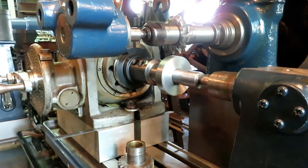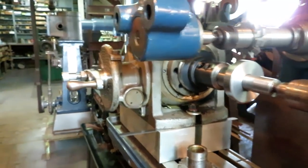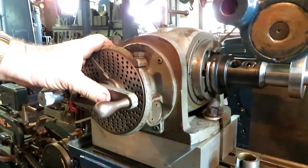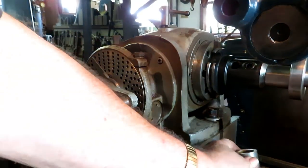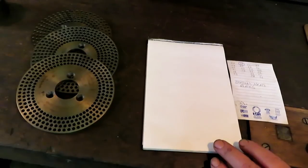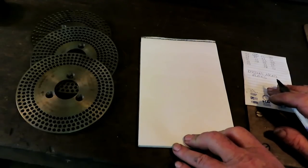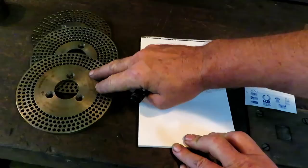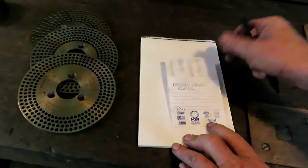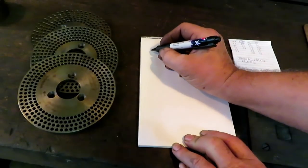Next thing is to set up the dividing head. This is the old Van Norman dividing head I've been using. And in order to cut a 22 tooth gear, you've got to put the right plate in here. So figuring out the dividing head on this job is not that big a deal. I've got a complete set of plates for this head. I've got these three here plus the one that's in it, and this is the list of hole circles on all four of them. So we want 22 teeth.